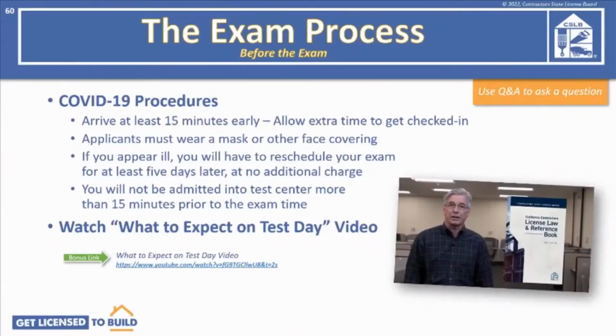Again, our test centers are open. We do have COVID-19 procedures in place for applicants on test day. Here they are. Plan to arrive at least 15 minutes early for your exam. Give yourself extra time to get checked in. Applicants must wear a face mask or other face covering. Check and follow your local COVID-19 mask guidance before arriving for your test.